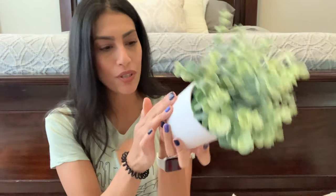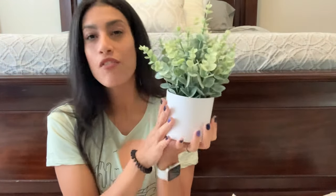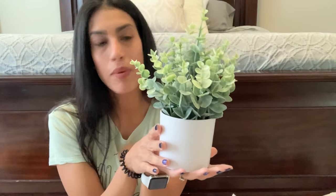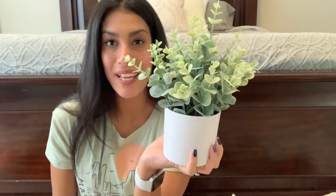And then now this is the last item that I purchased, and this was only $5, and I thought the plant was so cute. So what brand is this? It doesn't say what brand it is, but for $5, why not? Not sure where I'm gonna put it, but I thought it was really cute. So I grabbed this little faux plant. Okay, so that is going to end my Walmart and Target haul.